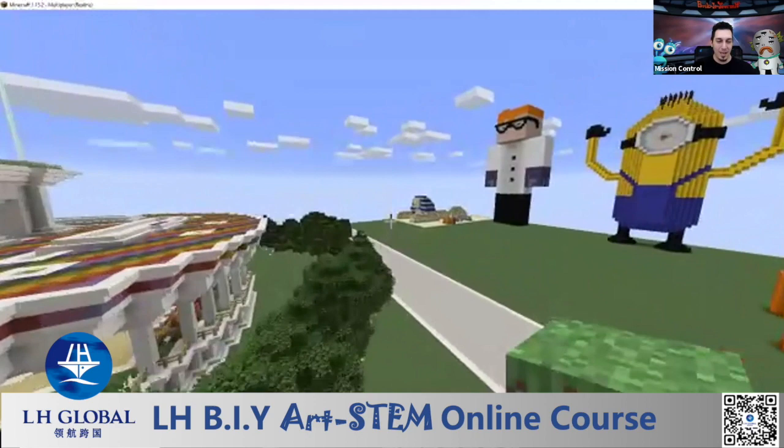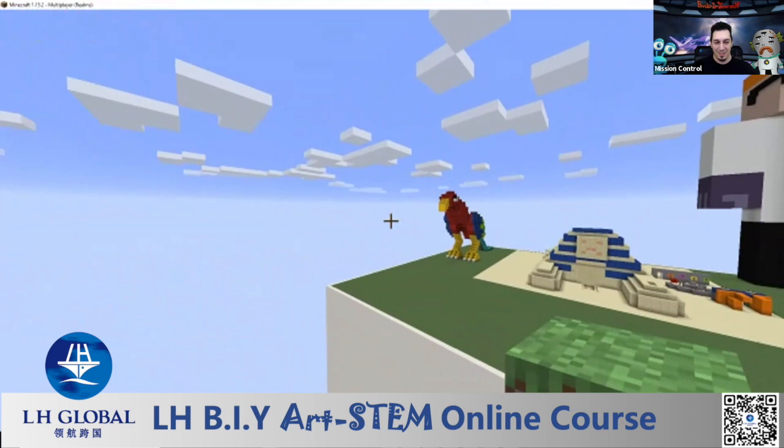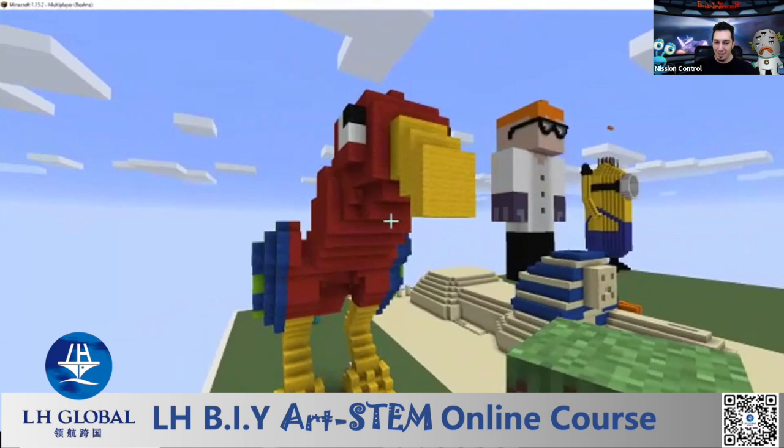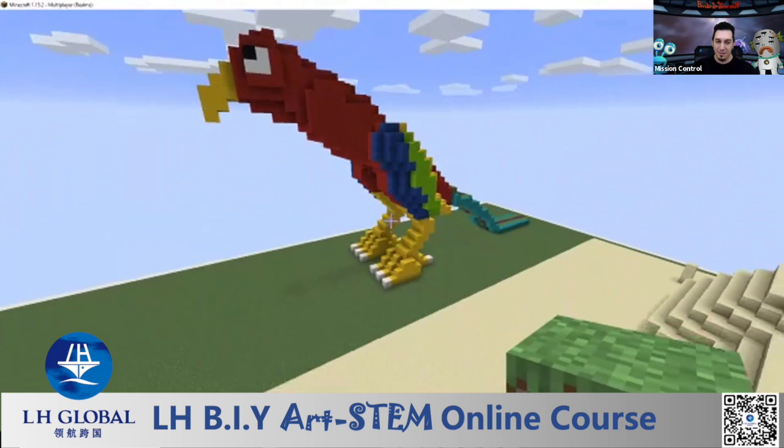Then over here we have a Hall of Fame. Hall of Fame is reserved for the coolest builds. And most of them are built by kids like you guys. Like this parrot was created by two members who were building together during one of our workshops. If you look at it, it's really cool, curvy, multiple materials, fairly tall, but not too tall, and you know where it is from a distance.